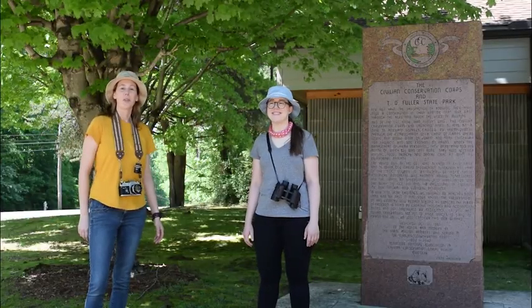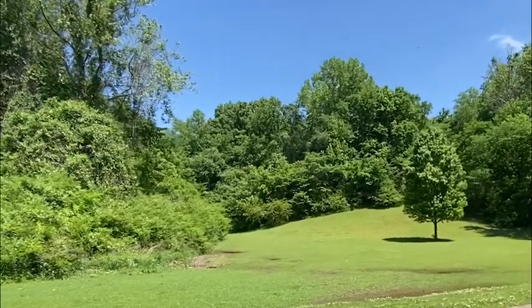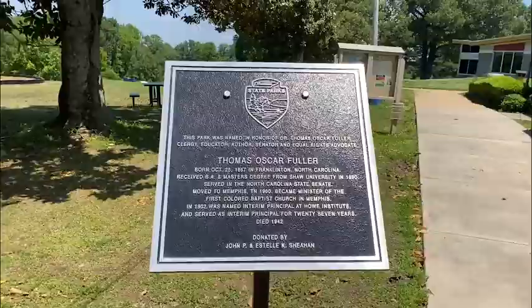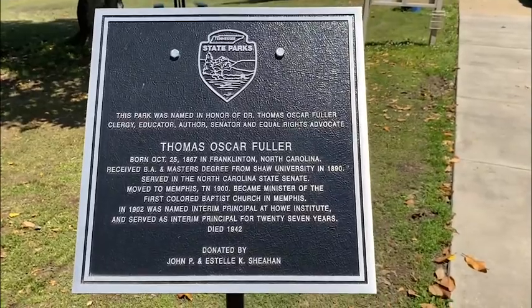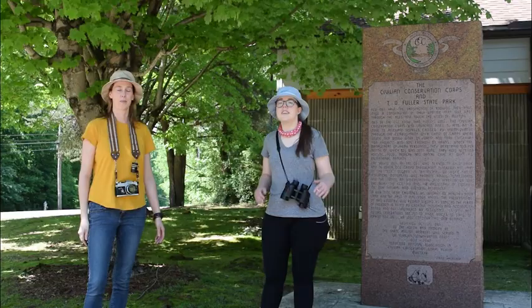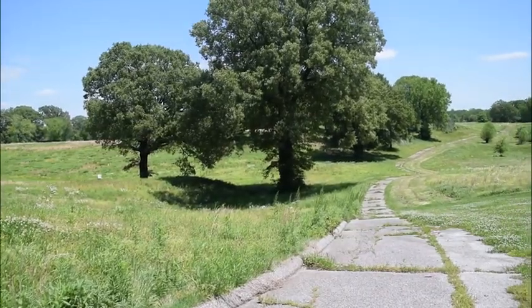Now we're at T.O. Fuller State Park. This park was named after Dr. Thomas O. Fuller. The park was built in 1938, and in the whole country, this is the only park east of the Mississippi that would allow people who are Black into the park. This is the only state park within Memphis city limits.